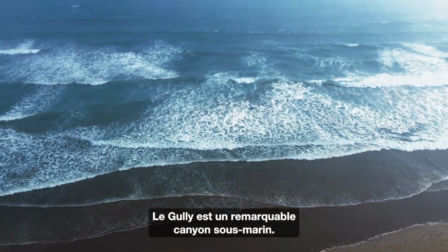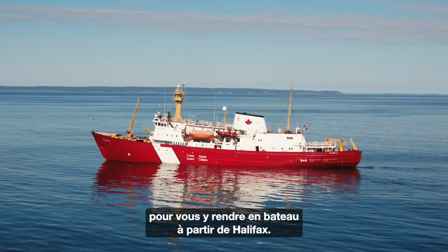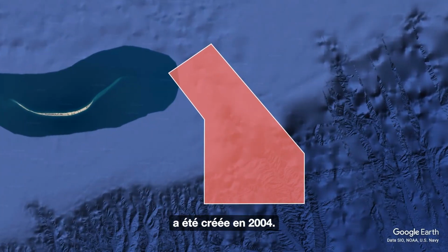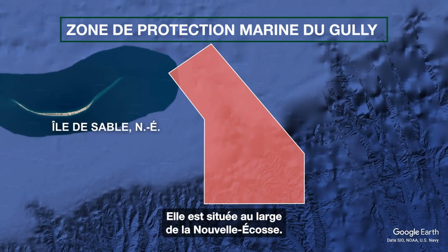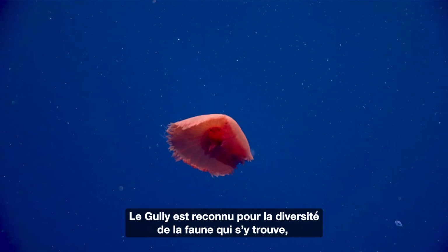The Gully is really a remarkable submarine canyon. It would take about 18 hours if you were to get on a boat in Halifax and sail there. The Gully Marine Protected Area, or MPA, was established in 2004. It's located far off the coast of Nova Scotia.